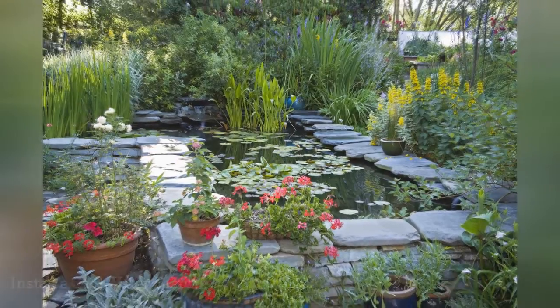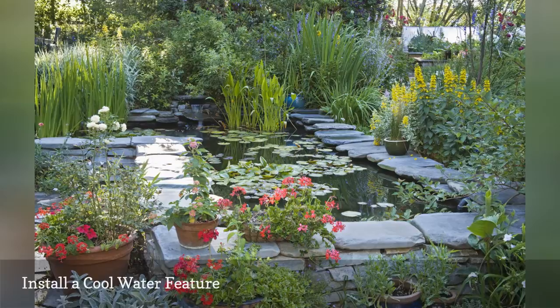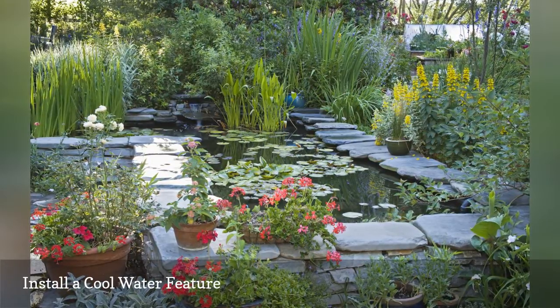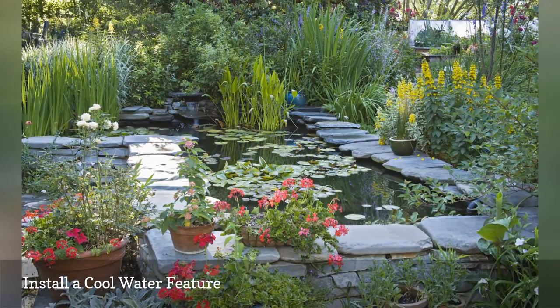A water feature can add great value to a patio. If you choose to have a fountain, the sound made by the cascading water is very soothing. Here are some fountain styles to consider.